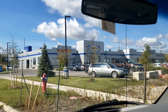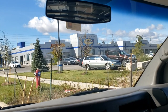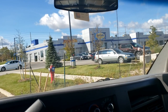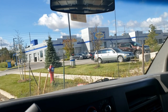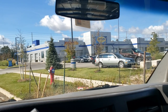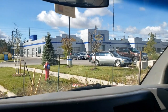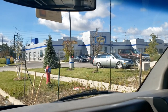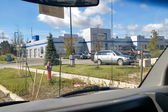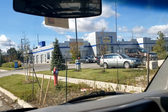Very large building. And first time I've been here. If you remember, I did the Auto Spa in Burlington, and it's known as, I believe, Canada's longest car wash. I think it's 225 feet long. The one in Texas, I think it's the Hukabee or something like that, is the largest in the world. It's 255 feet long, I believe.